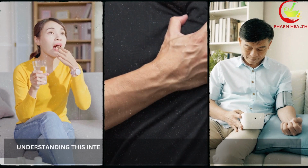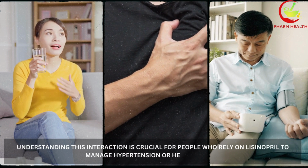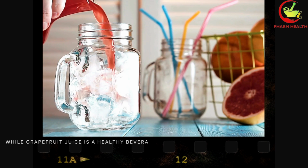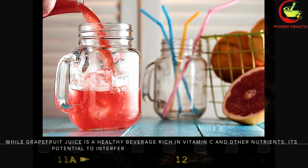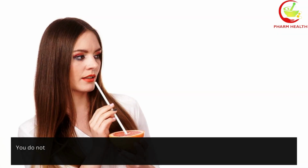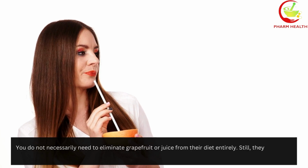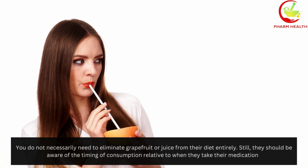Understanding this interaction is crucial for people who rely on lisinopril to manage hypertension or heart failure. While grapefruit juice is a healthy beverage rich in vitamin C and other nutrients, its potential to interfere with lisinopril absorption necessitates caution. You do not necessarily need to eliminate grapefruit or its juice from your diet entirely. Still, you should be aware of the timing of consumption relative to when you take your medication.